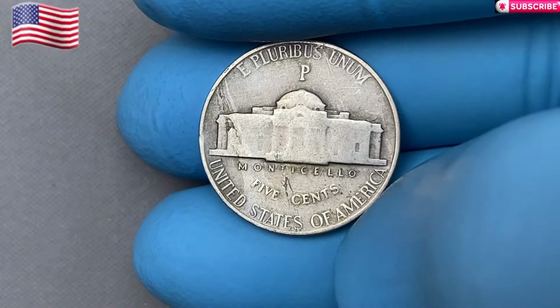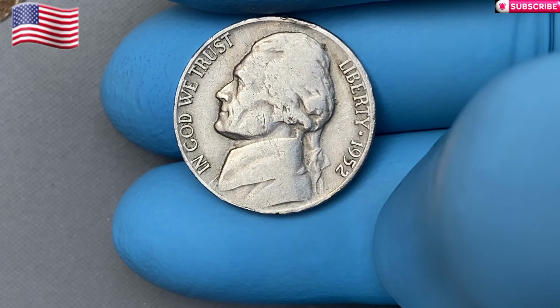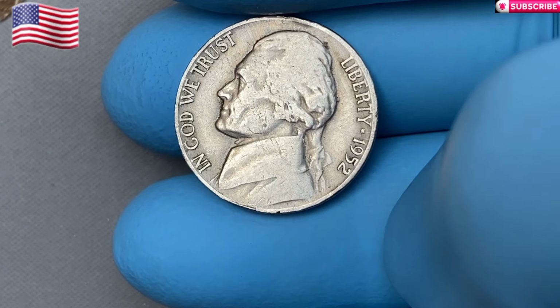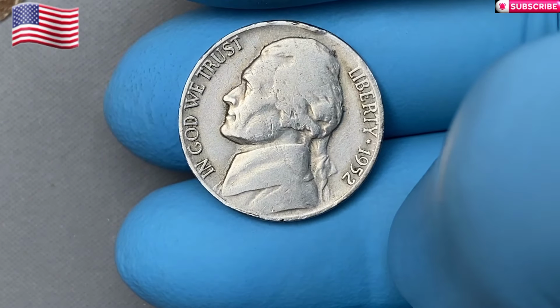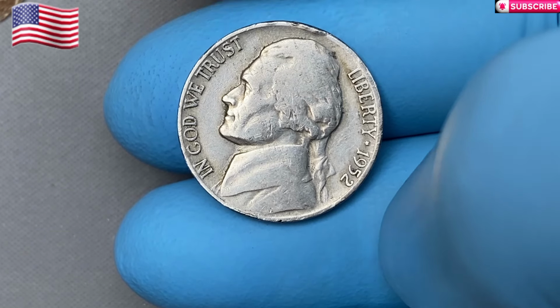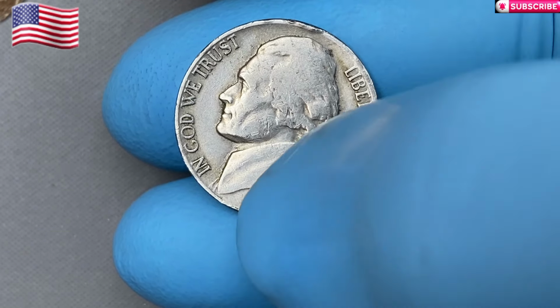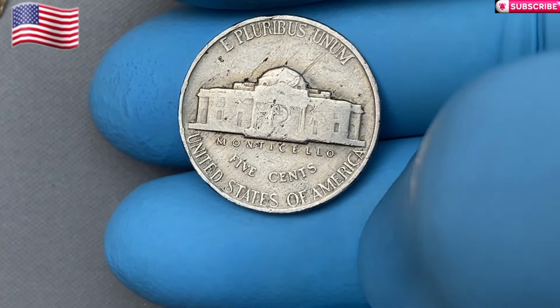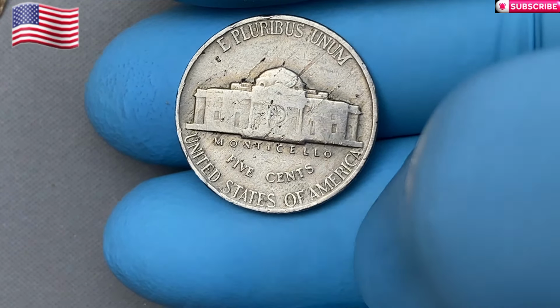Number 3. The 1952 Jefferson Nickel, a simple 5-cent coin, might just be one of the most surprising treasures in U.S. coinage history. While millions were minted, only a handful are considered ultra-rare, and some have sold for staggering amounts at auction. What makes this particular nickel so special? Could you be holding one worth thousands without even realizing it? Let's dive into the history, key factors affecting value, and how to spot one of these valuable nickels.